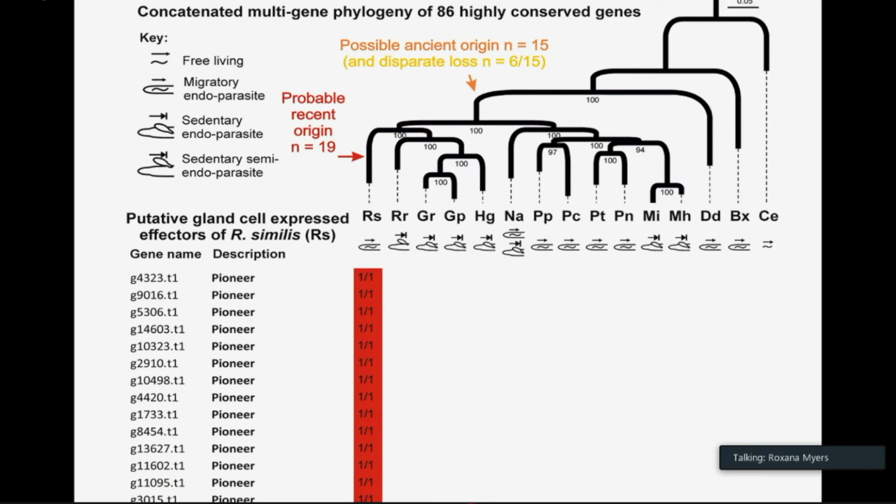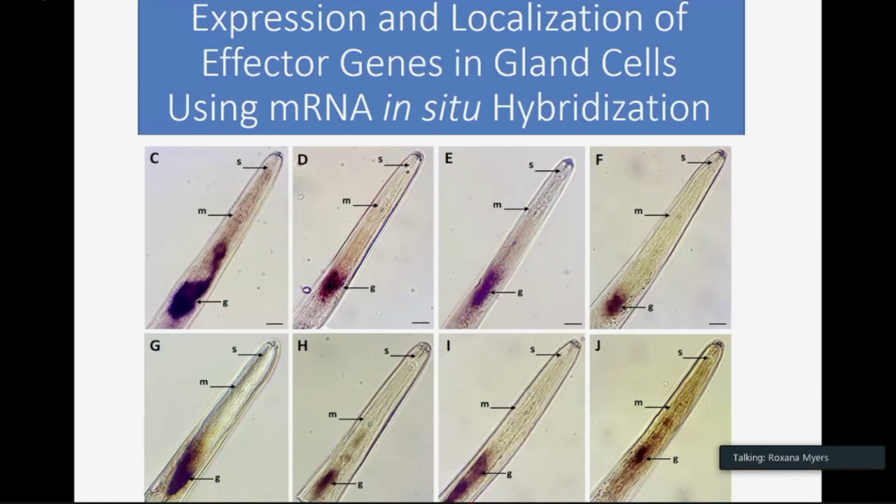And this is all going into a paper which has been accepted for publication in PLOS Pathogens with Paulo as the primary author. It's a very thorough and interesting paper if anybody's interested in digging into this further.